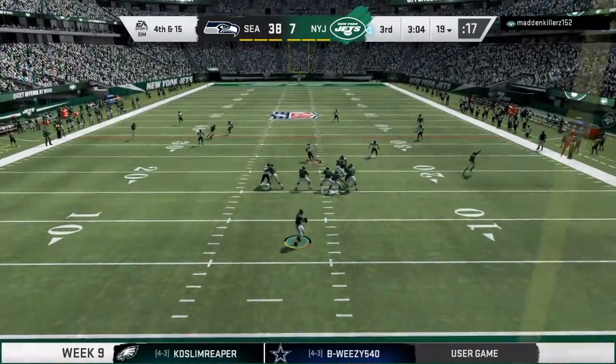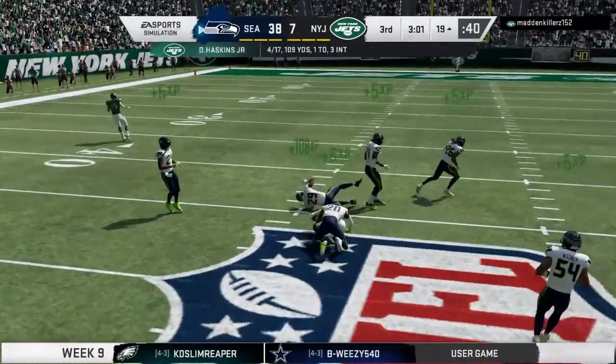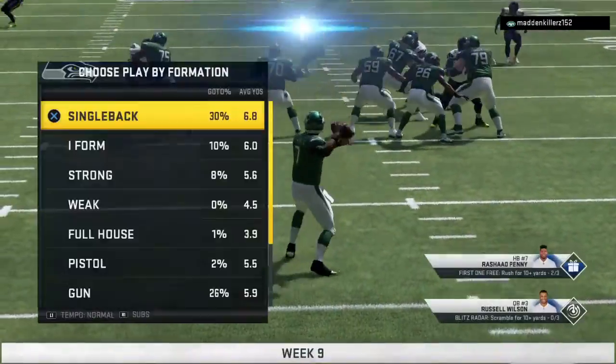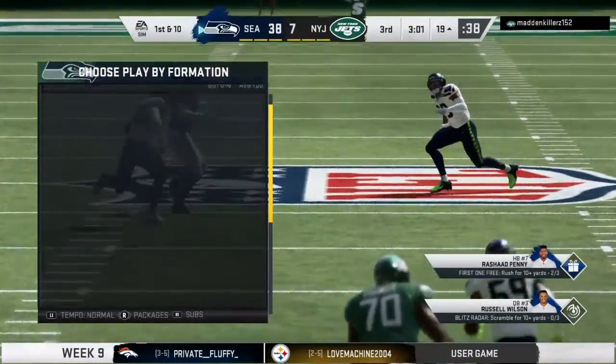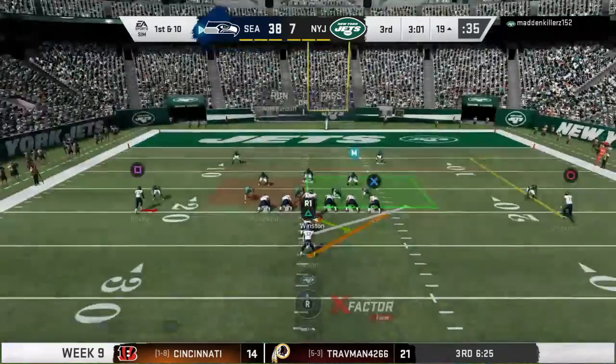They'll indeed go for it with Haskins. And this is going to be incomplete. Boy, a real head-scratcher there. And possession here turns over with the football already being in the red zone.